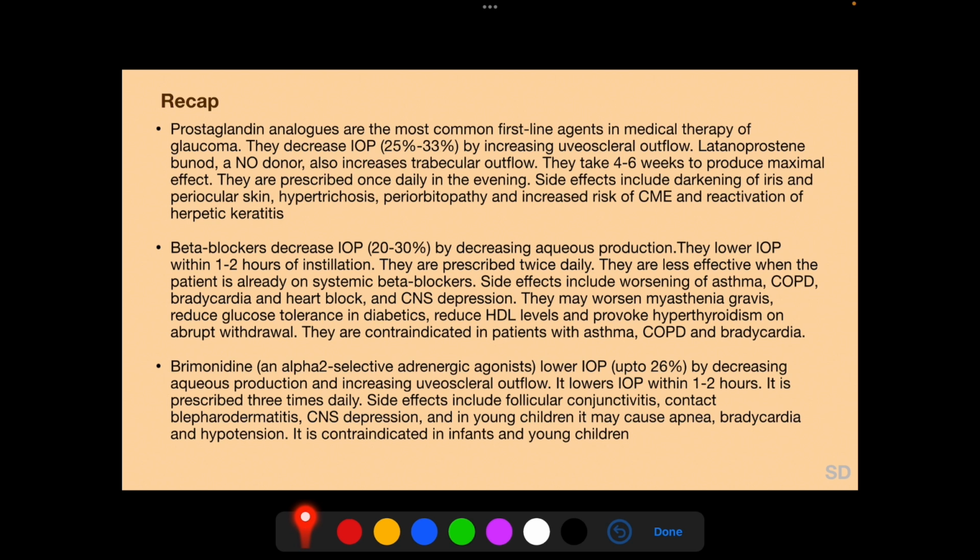Side effects of prostaglandin analogues include darkening of iris and periocular skin, hypertrichosis, periorbitopathy, and increased risk of cystoid macular edema and reactivation of herpetic keratitis.